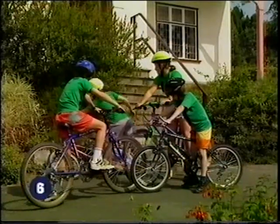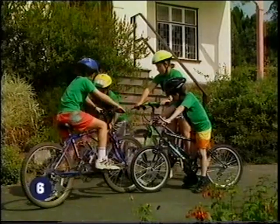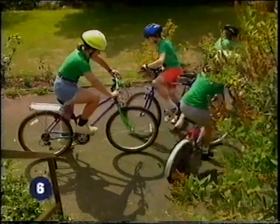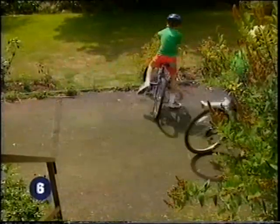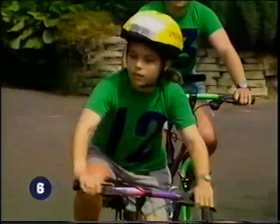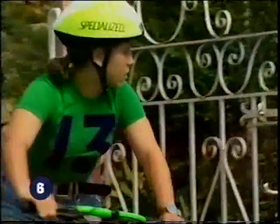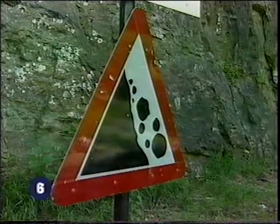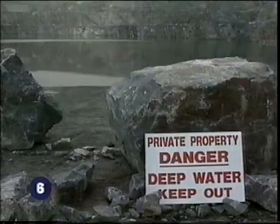Older children explore further afield, so you need to know where they're going, and agree a time to come back. They'll be more at risk from adventure accidents and need to understand why places like building sites, railway lines and quarries are dangerous places to play. Finally, it's important they understand the significance of different warning signs. Their life could depend on it.